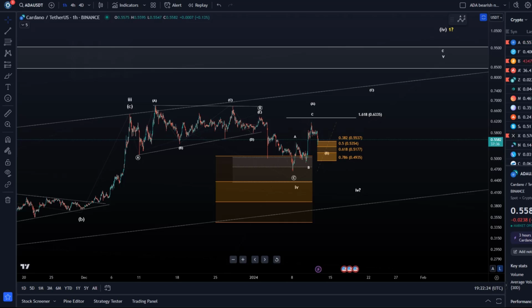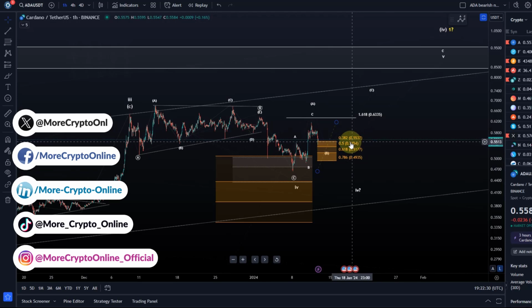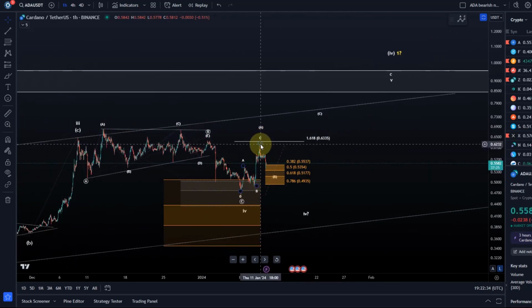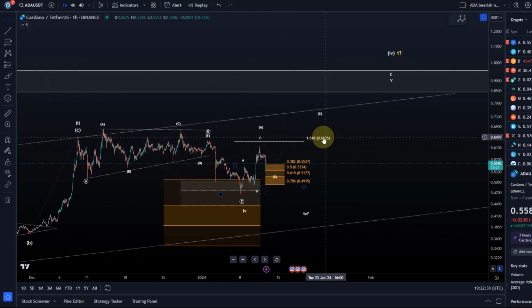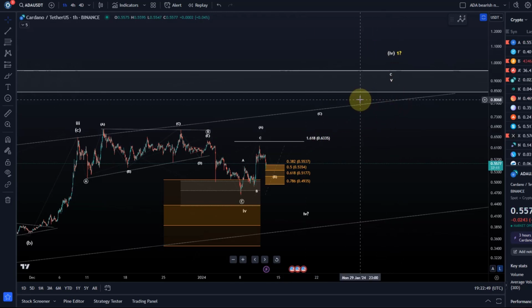ADA currently shows a bit of a pullback there. That's basically already the count I think we talked about in the last video. We saw 3 waves up already in the last video. I highlighted to you a resistance level here at 63 cents. This resistance did hold. I can't remember if we talked about that in the last video or if I just shared it earlier today for gold members.